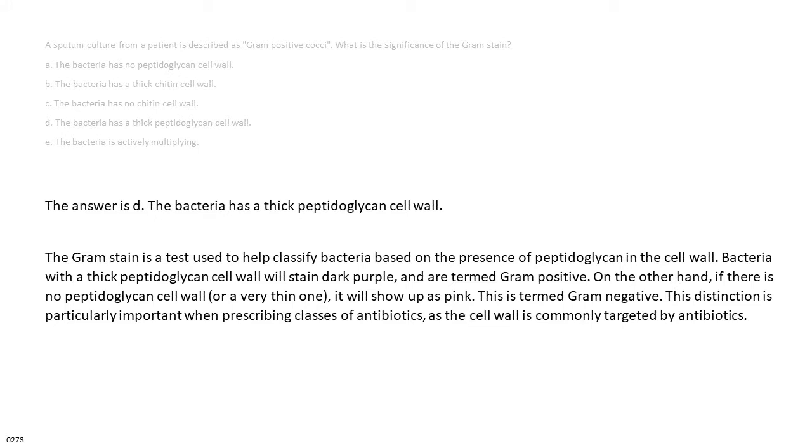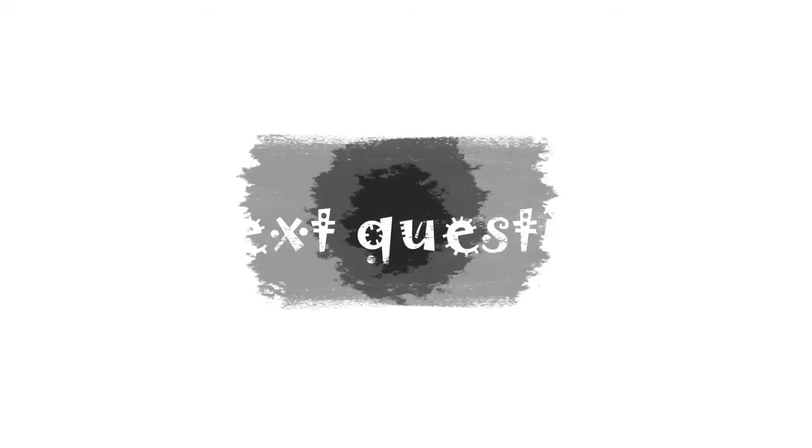The answer is D. The bacteria has a thick peptidoglycan cell wall. The Gram stain is a test used to help classify bacteria based on the presence of peptidoglycan in the cell wall. Bacteria with a thick peptidoglycan cell wall will stain dark purple, and are termed gram-positive. On the other hand, if there is no peptidoglycan cell wall, or a very thin one, it will show up as pink. This is termed gram-negative. This distinction is particularly important when prescribing classes of antibiotics, as the cell wall is commonly targeted by antibiotics.